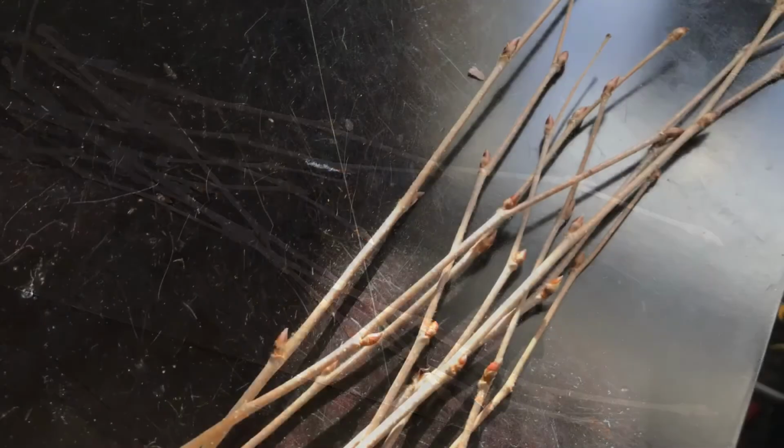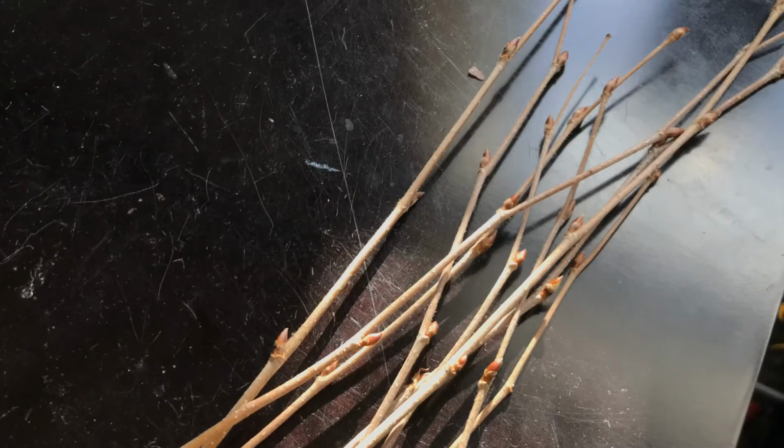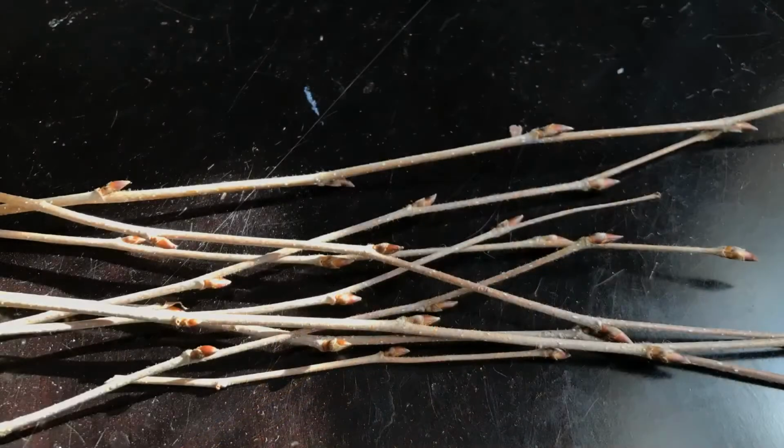I actually like to use it as a little toothbrush when I'm out there camping if I forgot one. Freshens the breath a little bit. It's got some awesome taste to it. I absolutely love it. So let's get into the medicinal properties here of the yellow birch.